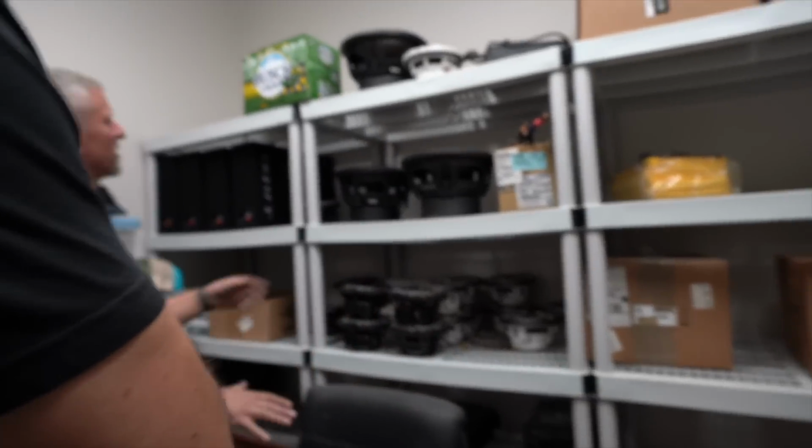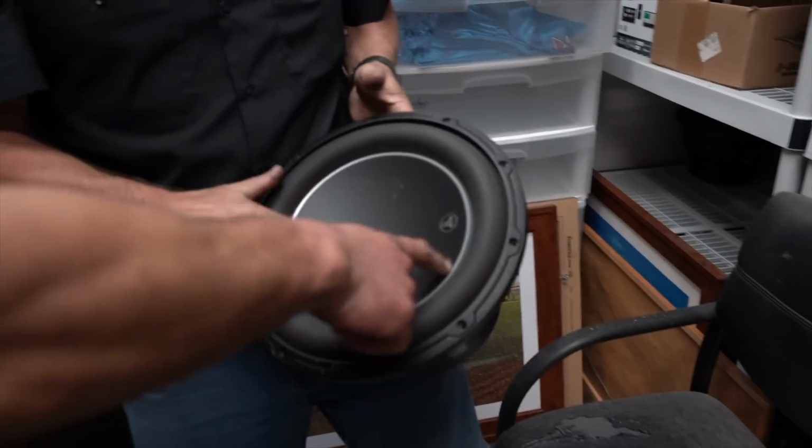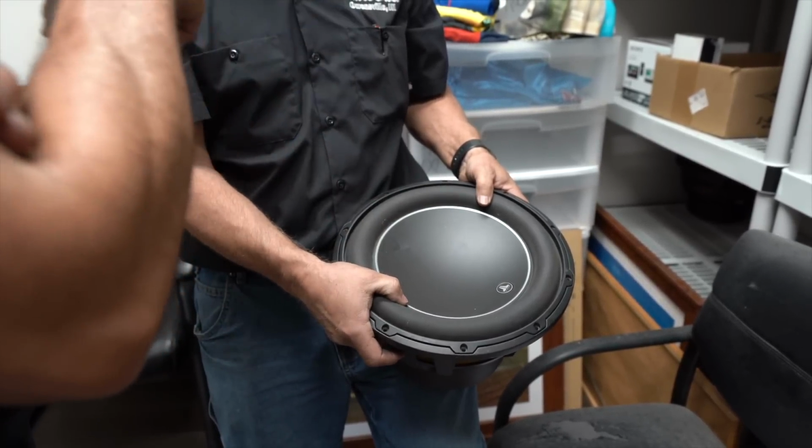This is like our boneyard of speakers. Okay, that one's not too damaged. I like the way that those look. See, it's like rocks and things have hit it. It's got the little bit of that ring on there, so that'll match the speaker's silver ring around. Yeah, I like that.